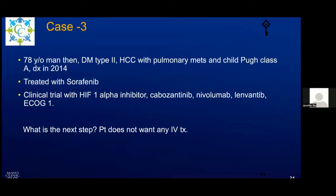Hi, thank you, Dr. Saab. So this is my patient with a very interesting history. He's 78 years old. He has hypertension, pretty severe hypertension, and diabetes. He was diagnosed as Child-A with lung mets, actually innumerable mets, in 2014. So I treated him with Sorafenib. He didn't do very well with hypertension and progressed eventually. And then I enrolled him in a clinical trial, and he did exceptionally well for like 4 years.